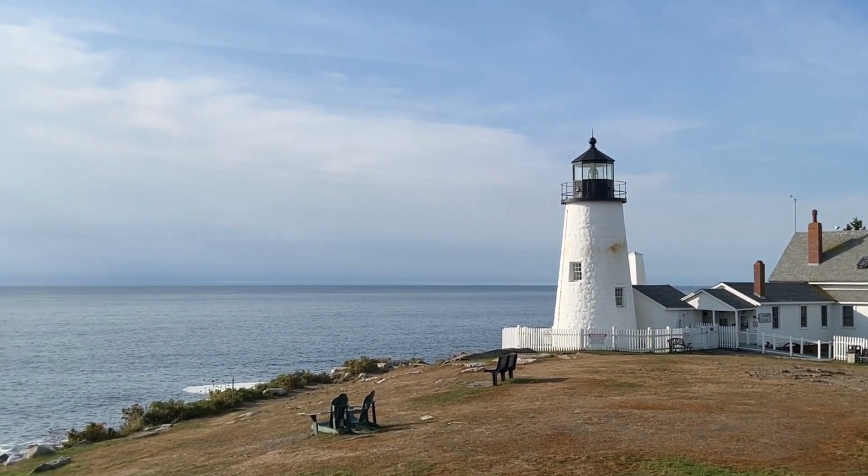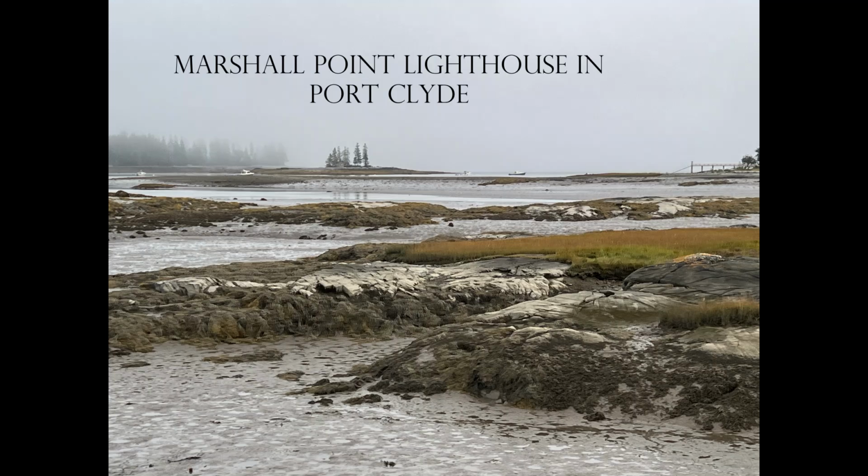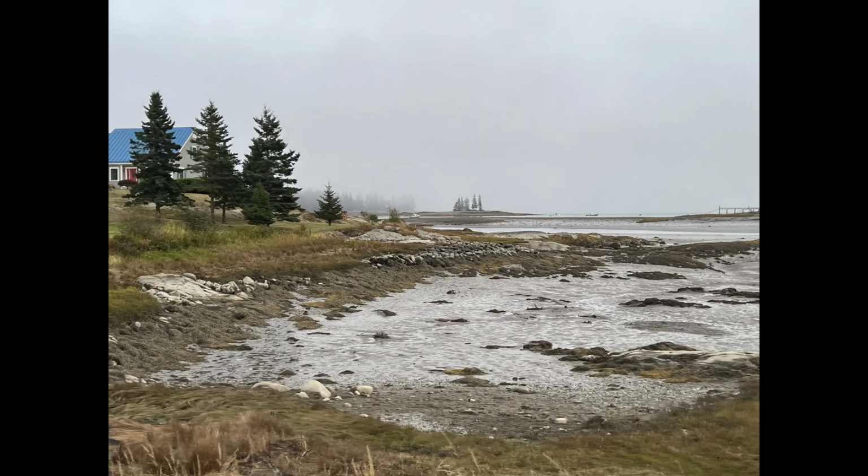The Marshall Point Light Station is a lighthouse located in the entrance of Port Clyde Harbor, and it was established in 1832.